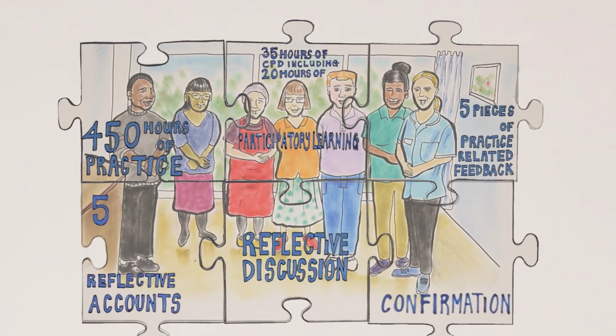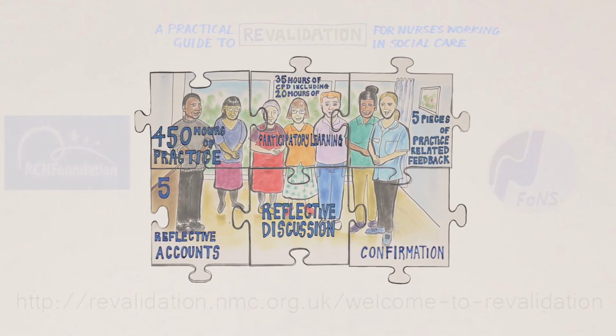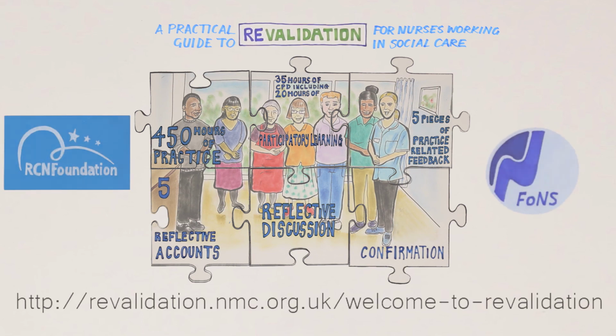For more information and all the forms and templates, we recommend you go to revalidation.nmc.org.uk/welcome to revalidation.